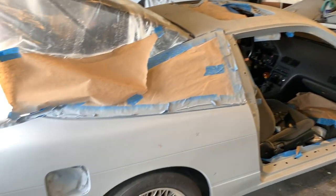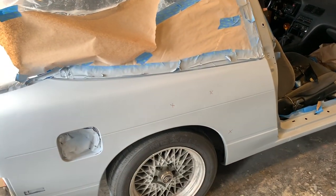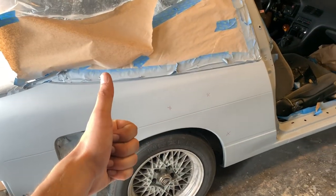More bodywork, more sanding, more priming still to come before we get base coat on this thing. So fingers crossed we'll be able to get somewhere today and see some color on this thing. But that all depends on how much bodywork is left to do. We're going to keep chugging. Let's get this painted.